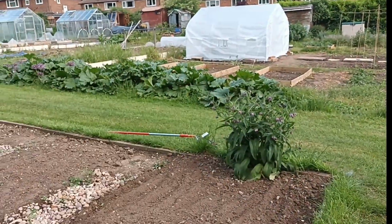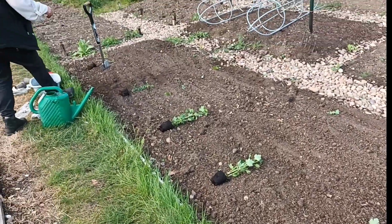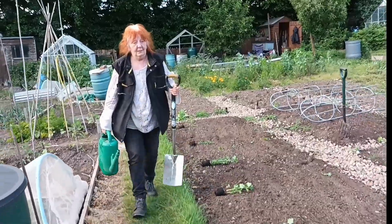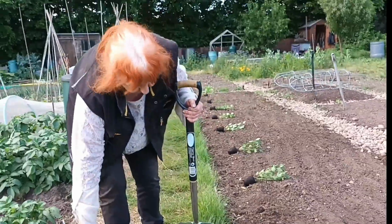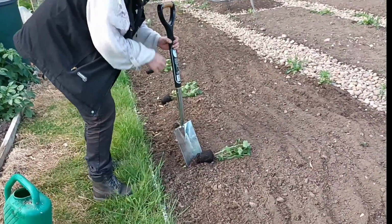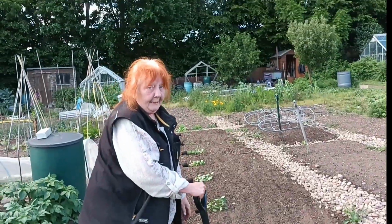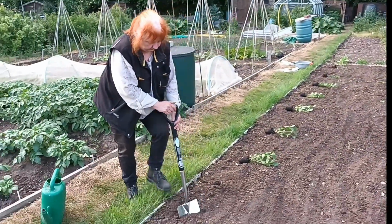So if we go for the, I'll bring the fork and the spade down that one just easier. And the watering can. So now we need to create the hole for it. Minus the weed. So we dig a hole with a spade, not a fork. The forks don't work, the soil just falls through them.